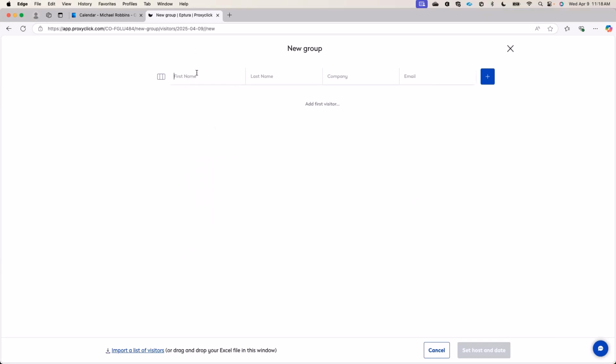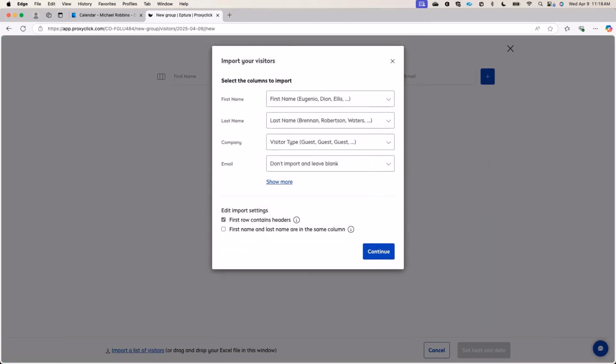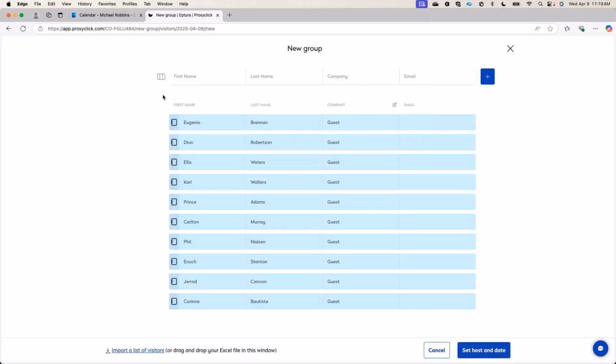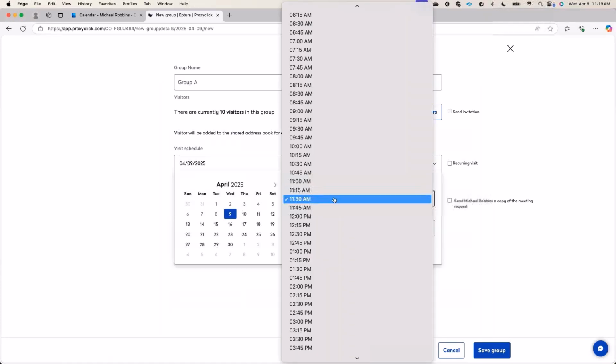And I can proceed to fill out information of each individual of that group by entering their first and last name, company, email, as well as any additional information that I would like to gather. But you'll see I'm going to simply drag an Excel sheet with all of that information of those group visitors here and determine what information I want to import as well. And when I hit continue, that will simply load all of these visitors into our system, where I can then proceed to set the other details around this as well. So selecting the date and time of these upcoming visitors.